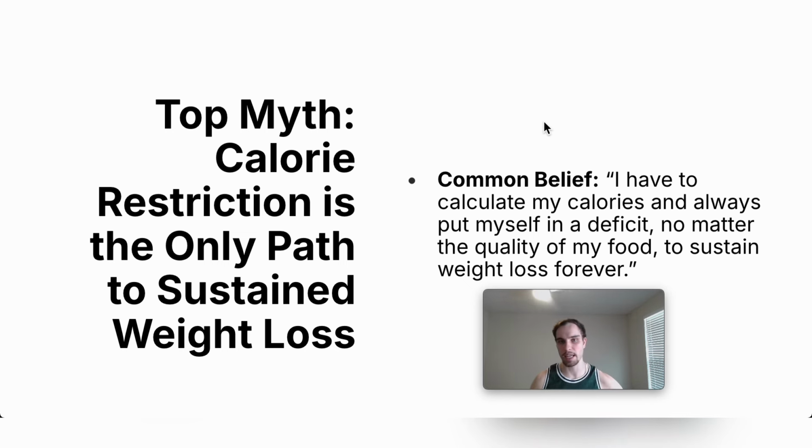And I'll link my playlist down below on why a caloric deficit does not address the root cause of weight gain and why it's a waste of time. But I'll mention briefly here that whenever you are putting yourself in a position where you're expending more than what you're taking in, you have to metabolically adapt and lower your metabolic rate.